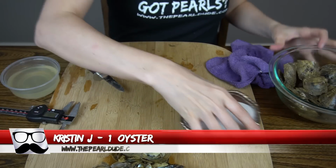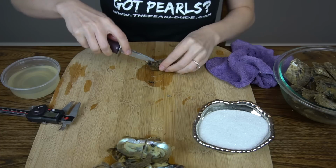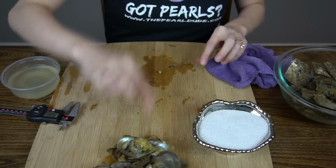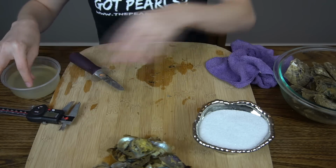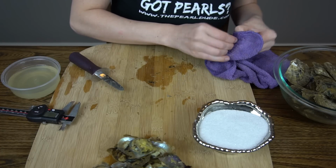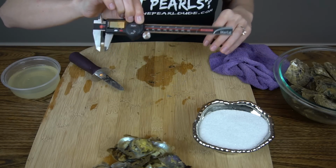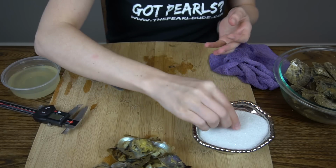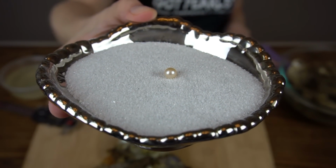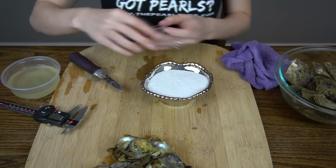Okay, Kristen J, we're opening one. Looks kind of white, but we'll find out here. Looks like an off-white, 7.24. Like a creamy white. Very pretty. Congratulations, Kristen.